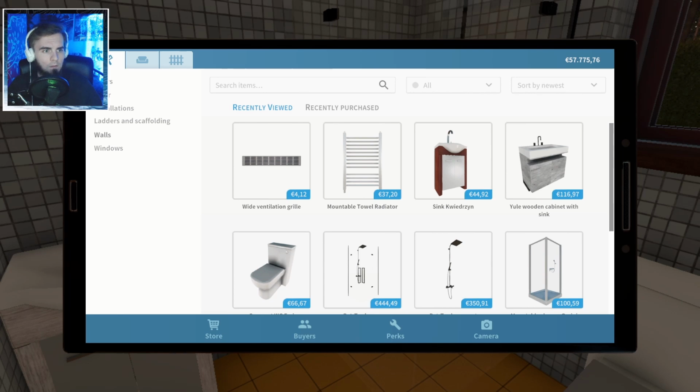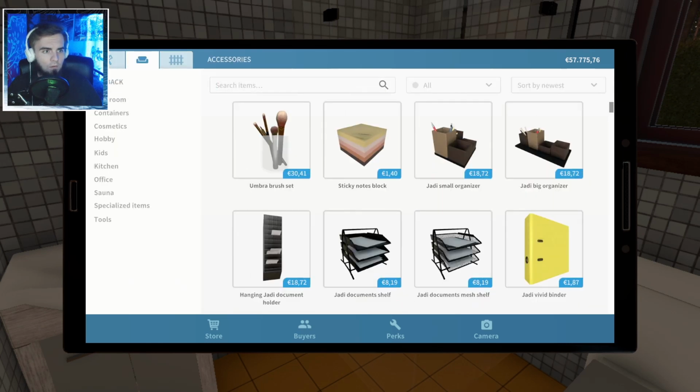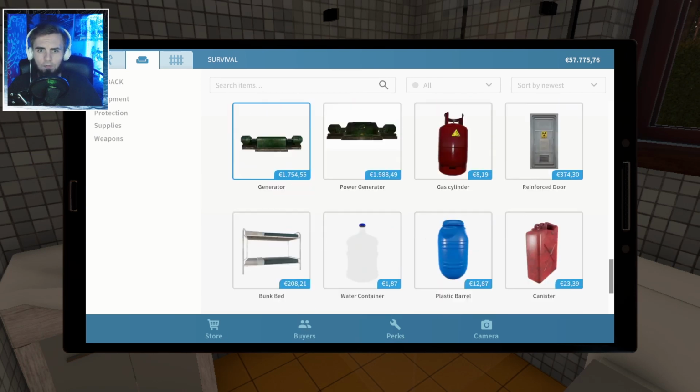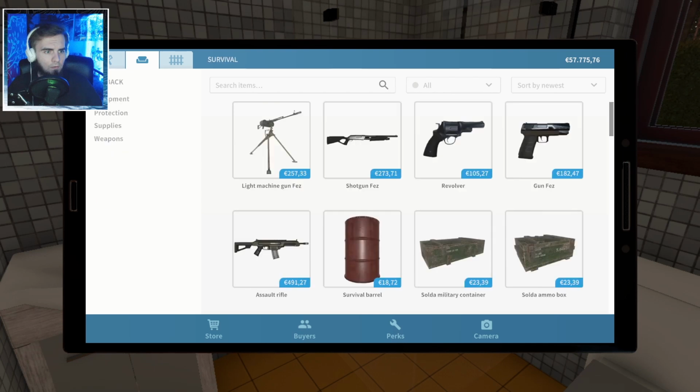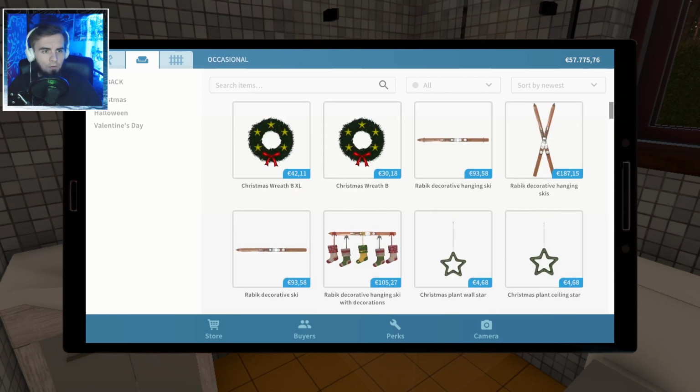Window done. Walls done. Ladders not here. Okay. Installations done. Floor down. Okay, let's see. Acts of survival. This is definitely something we need. Pets, definitely in the bathroom. Occasional Christmas, Halloween.